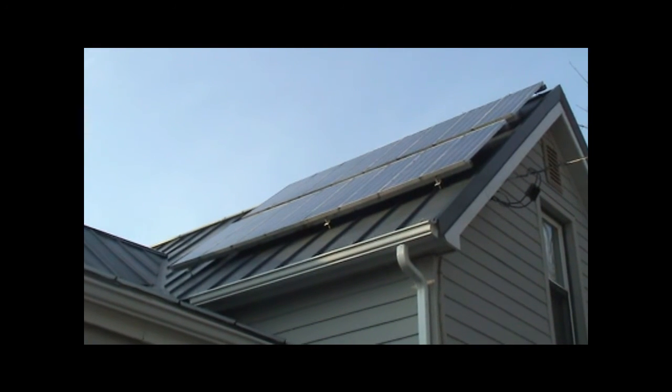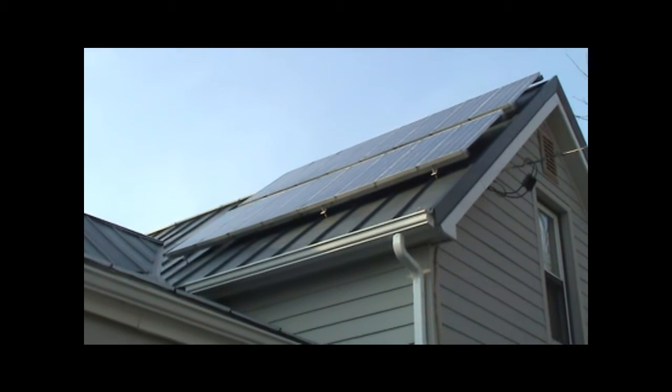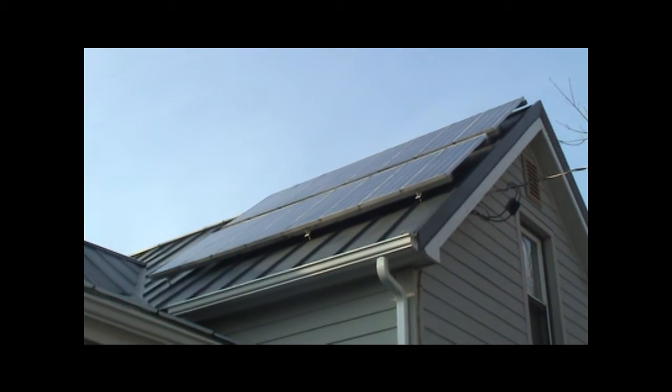Now, if there's an outage, you won't have the capacity to have stored energy without a battery backup system. But again, you don't have a battery on this? We do. We do. We'll go inside and I'll show you guys.